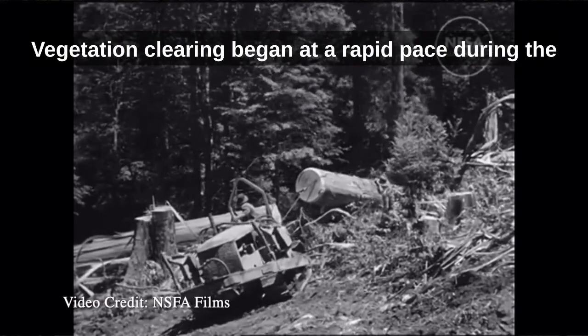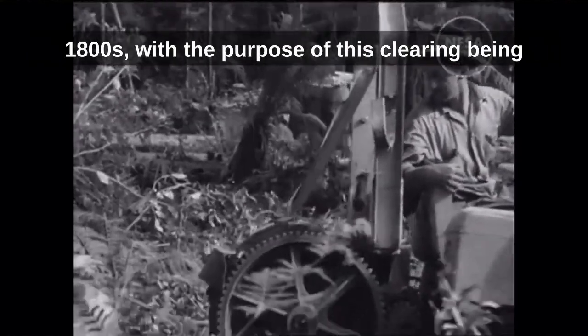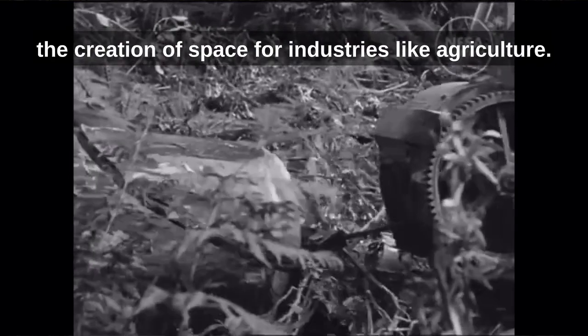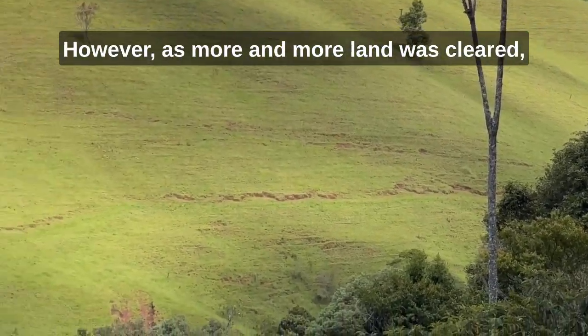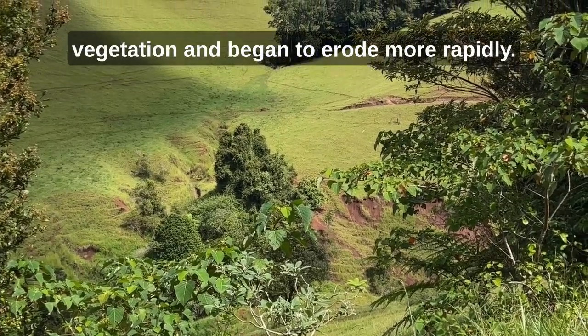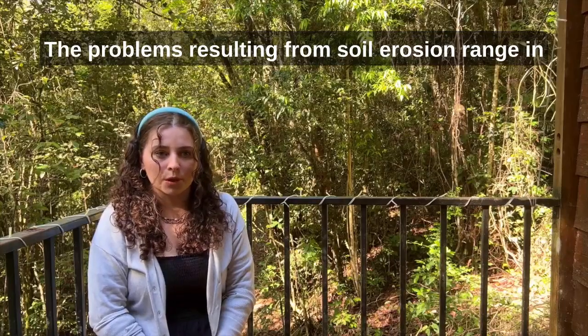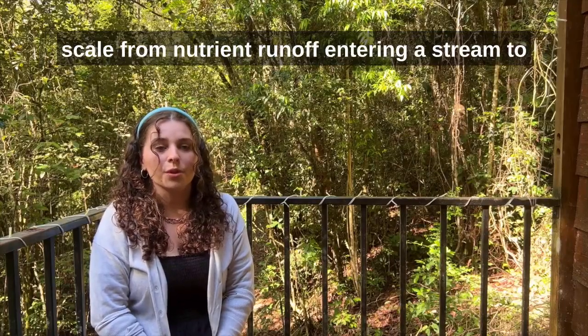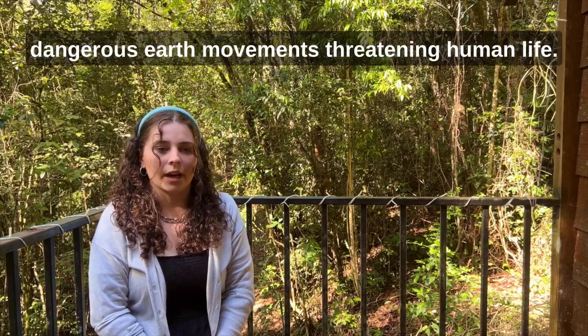Vegetation clearing began at a rapid pace during the 1800s, with the purpose of this clearing being the creation of space for industries like agriculture. However, as more and more land was cleared, the soil lost its natural protection granted by vegetation and began to erode more rapidly. The problems resulting from soil erosion range in scale from nutrient runoff entering a stream to dangerous earth movements threatening human life.